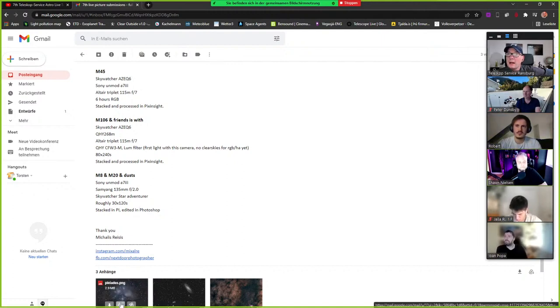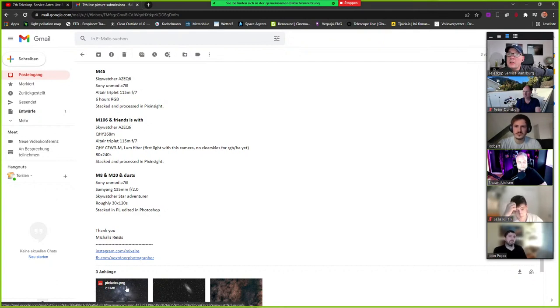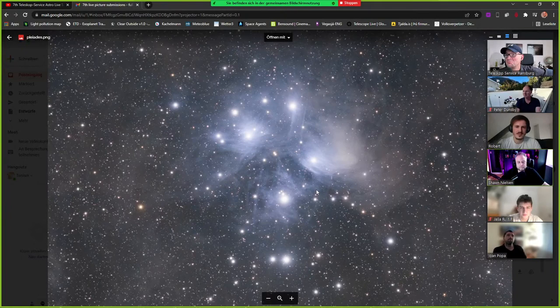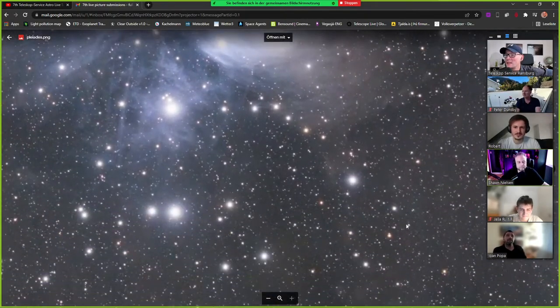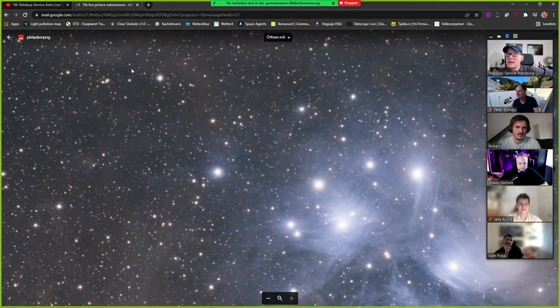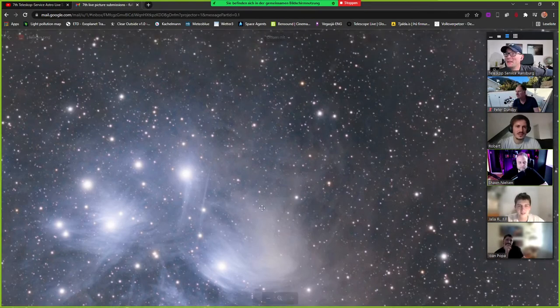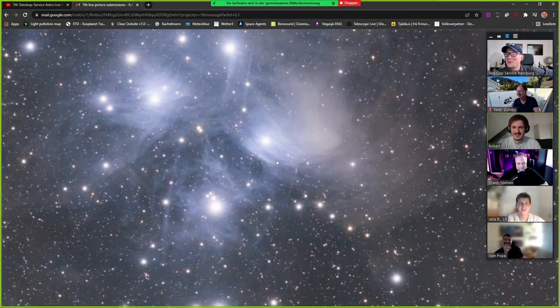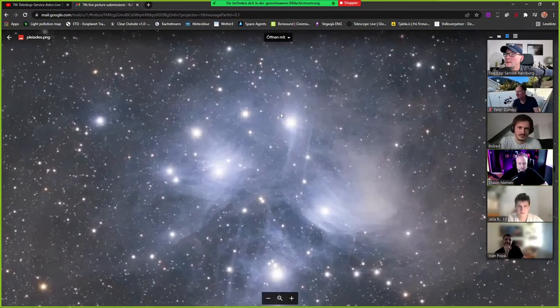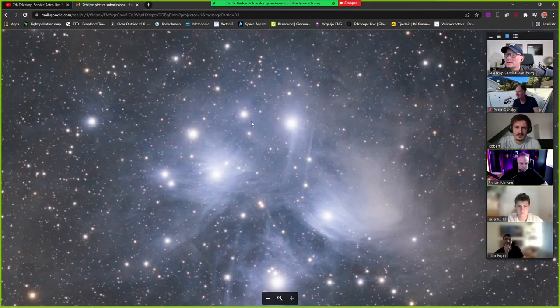That's deep. And here, the Pleiades, with a Sony A7 III. Okay. 6 hours of RGB data. Yeah, that's very nice. As usual, astronomers are always looking at the corners, but they're good. Really, that's also the flux nebula that's appearing here. You can see the flux nebula there, and the good control on the stars. A very difficult object because the stars can easily get blown out. So did a very nice job.